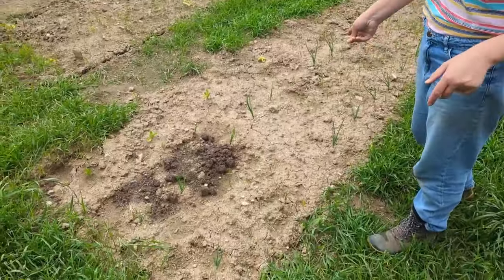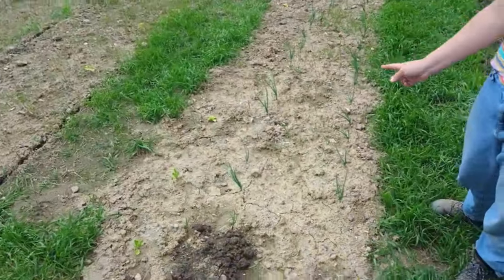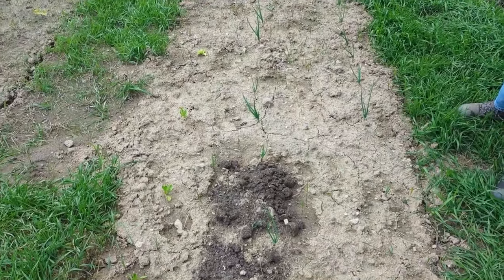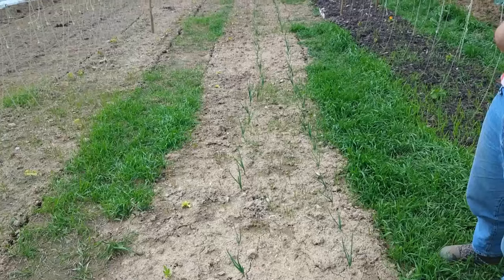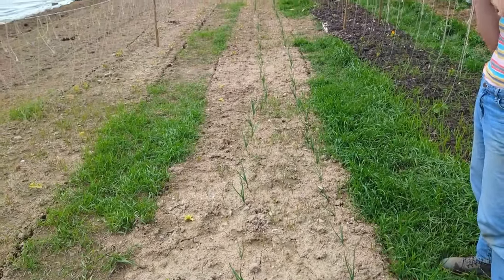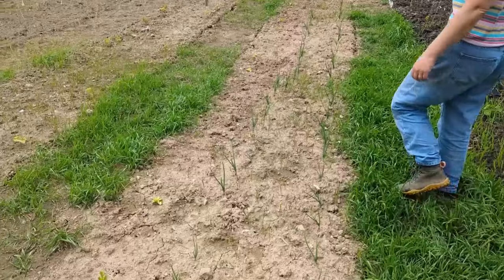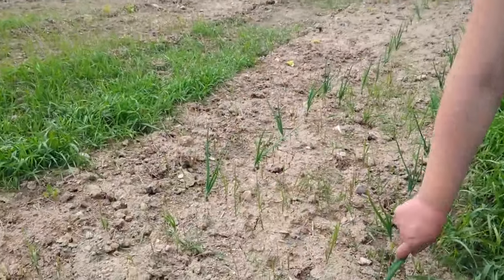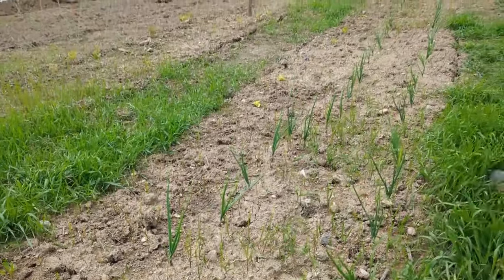In this bed here, down the middle is all red onions, and on the side nearest to me, these are all white onions, and on the far edge away from me, different types of lettuce, and I think also some rainbow chard in there as well, because they all grow really well together. And I wasn't sure how well these were going to grow, because I think we might have been a little bit late putting them out, but they've gone for it.